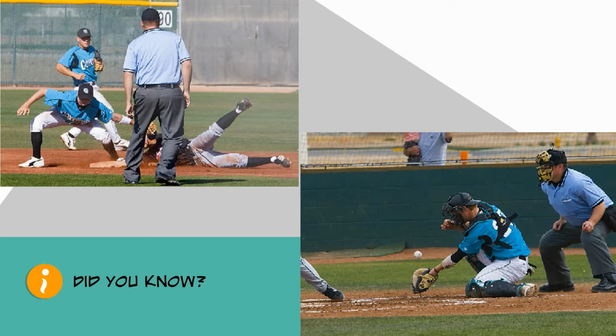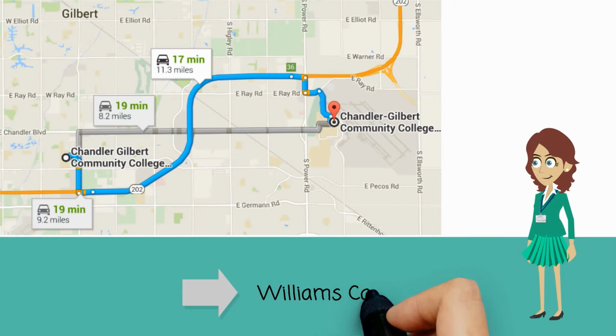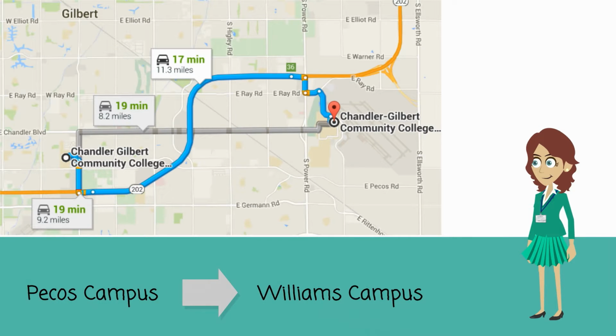Before we move on, you may have noticed in the photos that Pecos Campus building signage has 3 letters, such as MSQ for mesquite, so you can see from a distance which building is which. When you get to Williams, you will notice the building signage has 4 letters. We'll show you that in an upcoming tour. And don't worry, both campuses have maps throughout to be able to help guide you. Now that we've learned all about Pecos, let's go to the Williams campus.